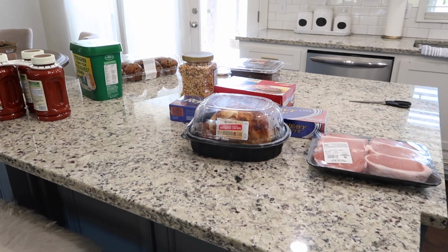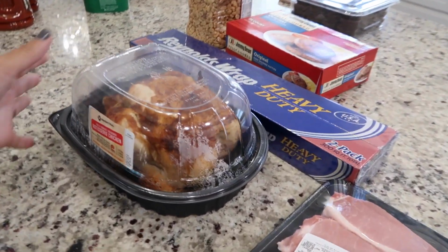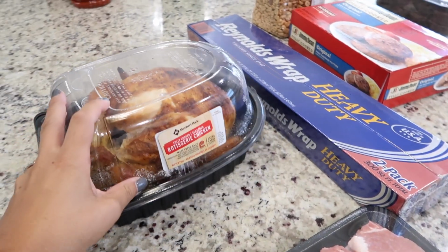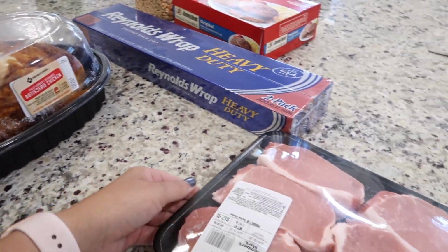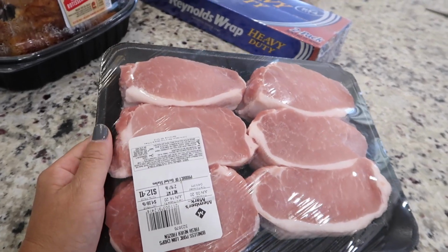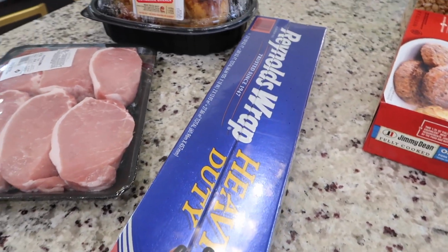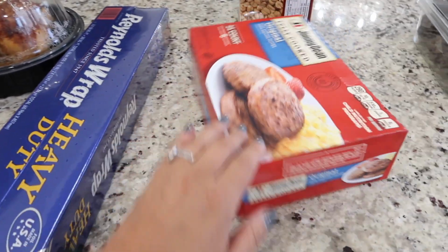Okay, Chase just got back. He stopped by Sam's on the way home. He got us a rotisserie chicken for tonight. I thought I'd show you what a guy picks up when he goes to Sam's. Tons of big old thick pork chops. He got heavy duty, what is that called? Aluminum foil. More of these.